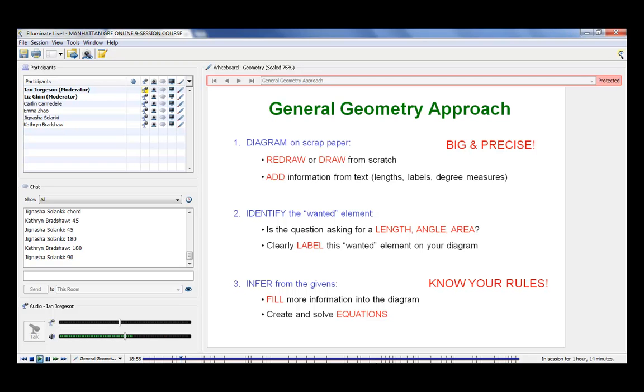And finally, and we said it on the previous one as well, infer from all of the givens. Take all the information they've given you and use that to fill more and more information into your diagram until you've got everything that you can figured out. And create and solve equations.